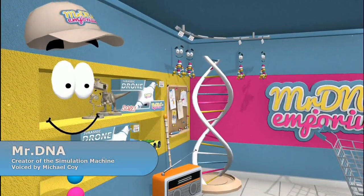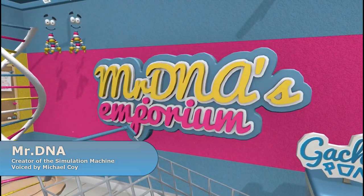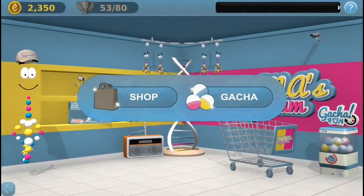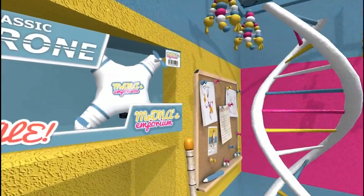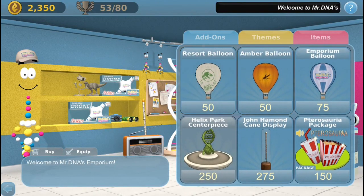I recently opened up something all new, Mr. DNA's Emporium, my very own gift shop. We sell lots of handy items you can buy using coins you'll find around the park. Who knows, maybe something special will happen once you buy every item. Be sure to visit us from the pause menu at any time.